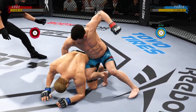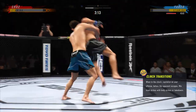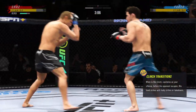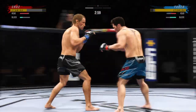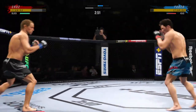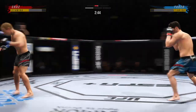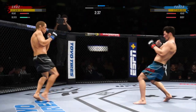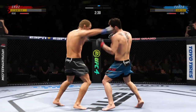Oh, reversal here, DC. What a way to switch the position. Fantastic movement by the ball. Nice job to defend the takedown. Look at him drive his shin. Under 3 minutes now to go on the round. Nice. They continue to exchange. Combination lands for him. He is really putting the strikes together tonight.